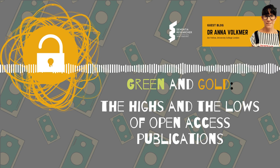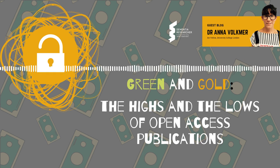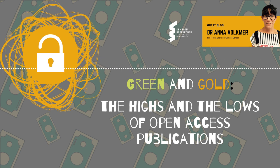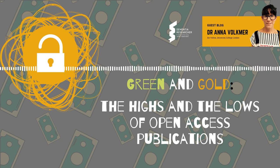Previously, when funded by my NIHR Doctoral Research Fellowship, I'd made provision for publishing around 3 to 4 articles during my PhD that would need open access costs covered. I included these estimated costs in my NIHR application and was able to pay for any journal costs as required. This is called the gold route to open access publication.